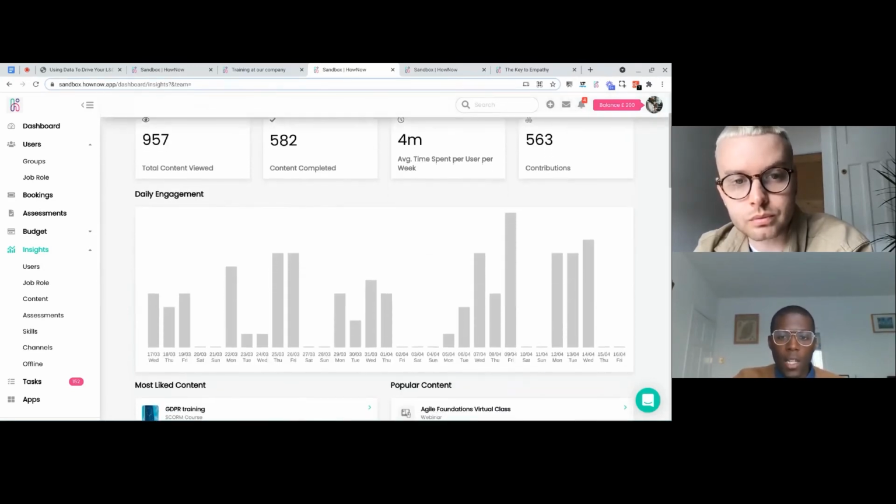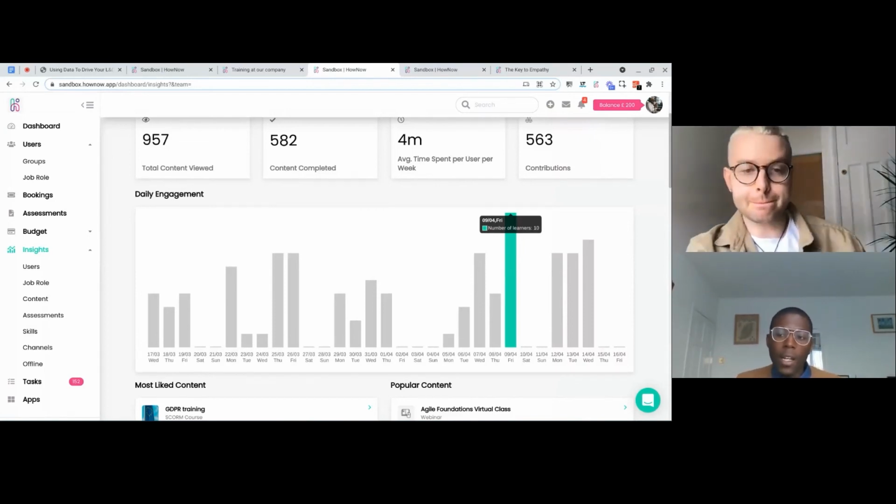Then we have daily engagement. So the daily engagement graph gives you a nice overview of how your users are interacting with content on a day-to-day basis in terms of numbers. So as we can see here, we just hover over this bar and we've got a number. So this is great because it helps us to recognize engagement trends based on daily or weekly learning patterns.